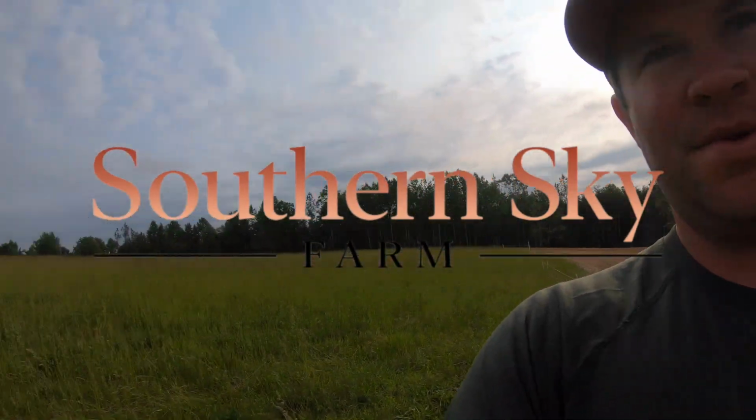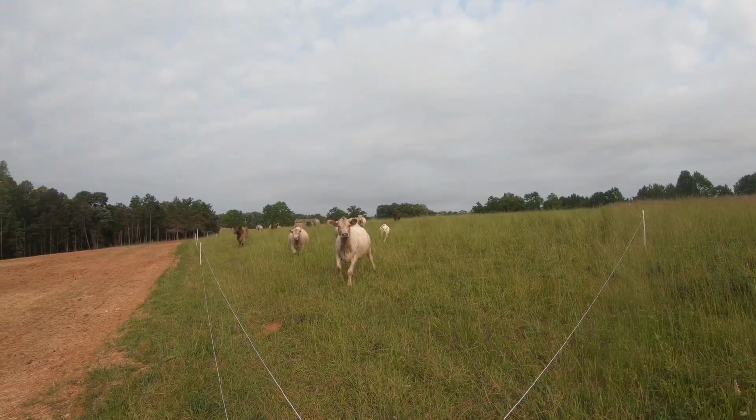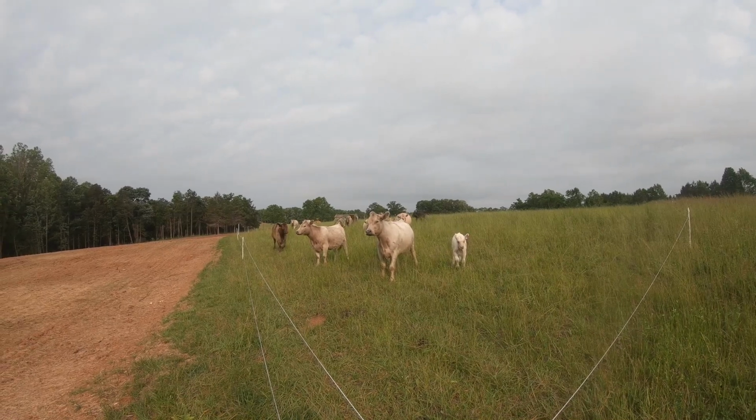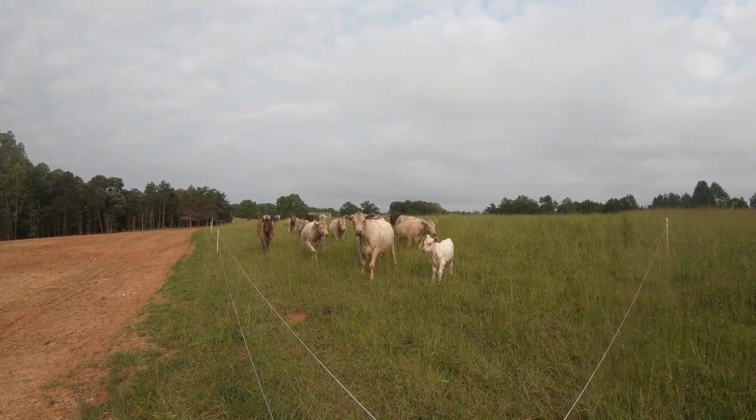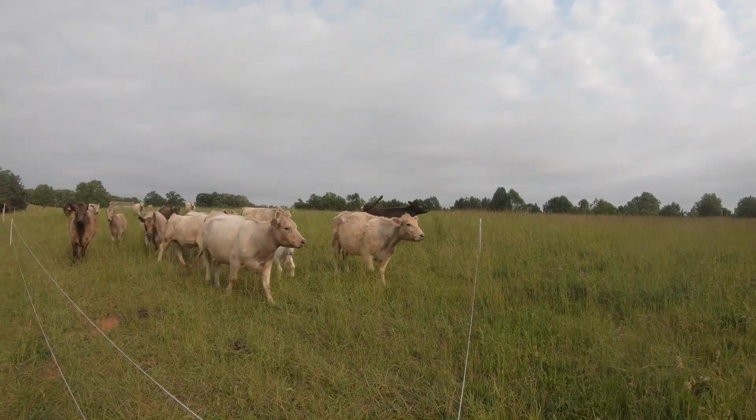I'd say the cows are ready to move. I didn't move them yesterday because I feel like their impact the past couple days wasn't as hard, but they're obviously ready to move this morning.